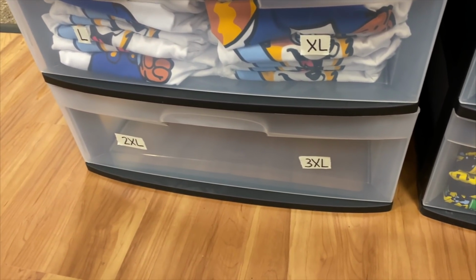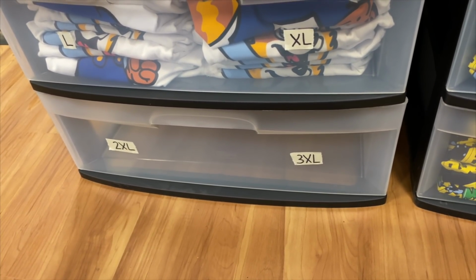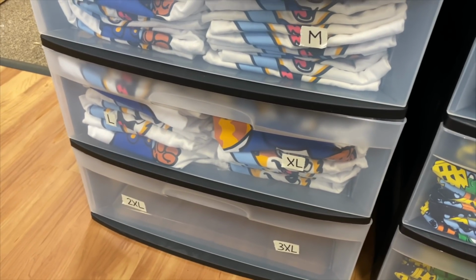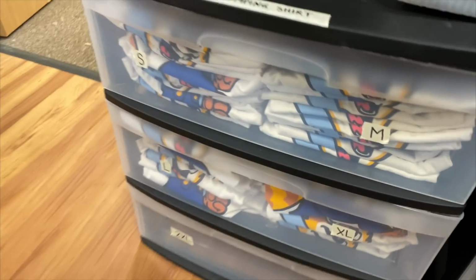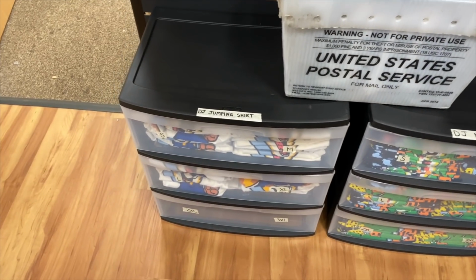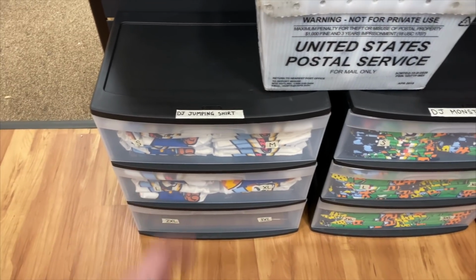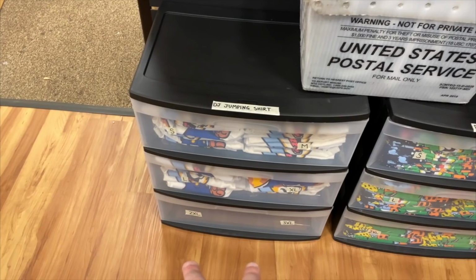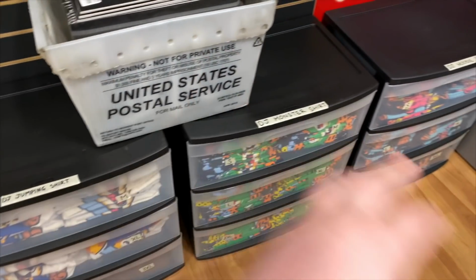You might notice this one, there's no 2X and 3X. And I'm not really sure why, because I ordered them. So I think that he forgot to send some of them, which is weird because it's not like we're missing an entire box worth. We're just missing those two sizes for that one shirt. Everything else we have. But because those are missing, I'm a little bit worried that maybe we don't have the correct quantities for other stuff.